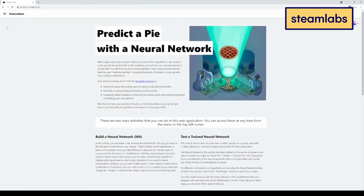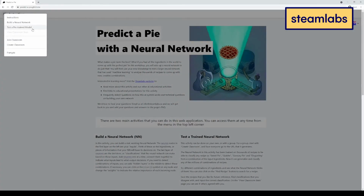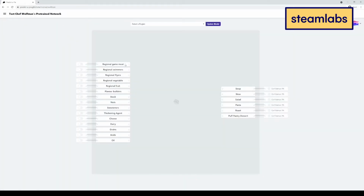Check out the new AI model we designed for you. You can see that we've added your own pre-trained model under Chef David Wolfman. Here, you can see that we have new inputs as well as new outputs. At the top drop-down menu, select which region you're in, as well as what season. Once you select Update Model, the ingredients are then updated based on what is available in your region and season.